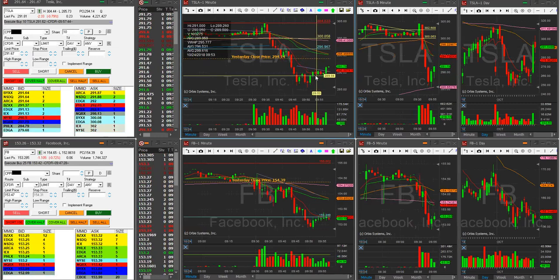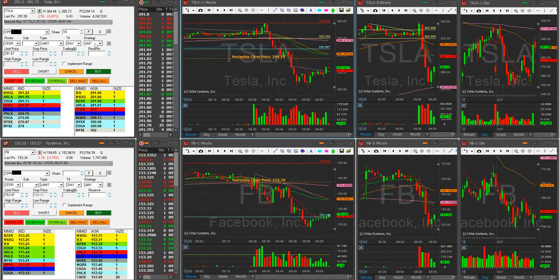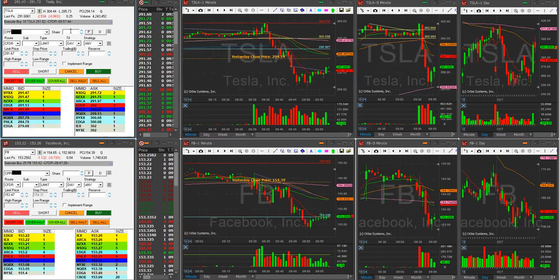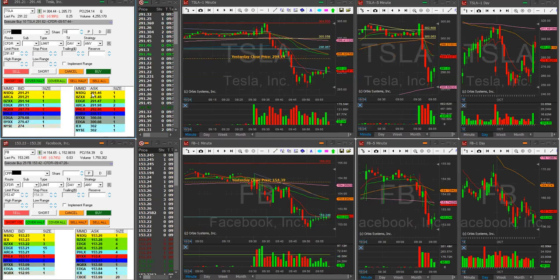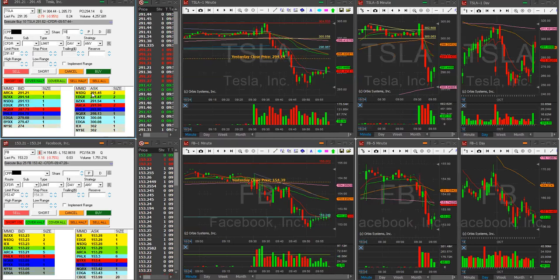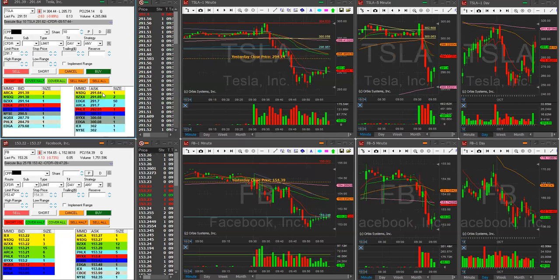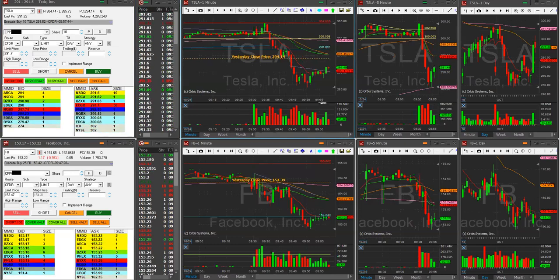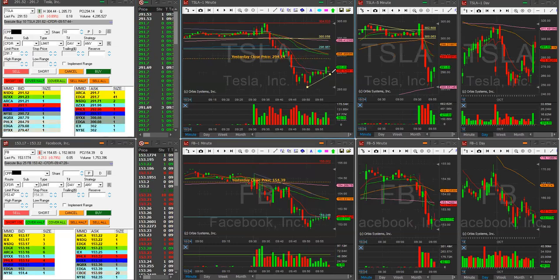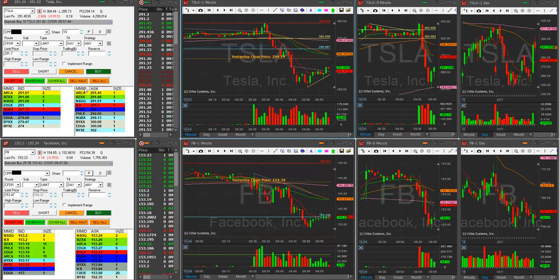Let me test this trend line. Take the next dip long. Give me a dip. That's that trend line. That's this trend line too. $290 reclaim.